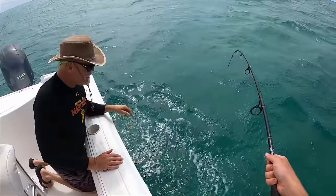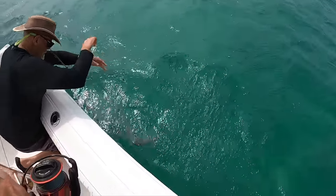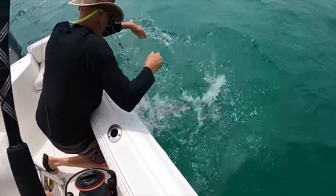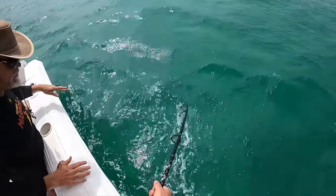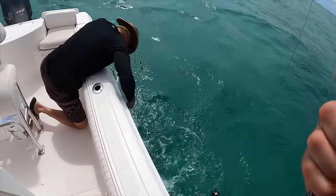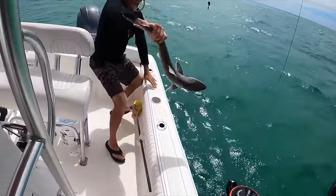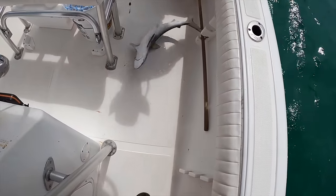Wow, this is an angry, strong little shark. Look at that. I'm gonna let him fight just a little longer. Good grief. Little devil. All right, I'll try to keep him on the surface. There you go. There, grab it. All right. Just drop him in the bottom. All right, guys, we got a shark.